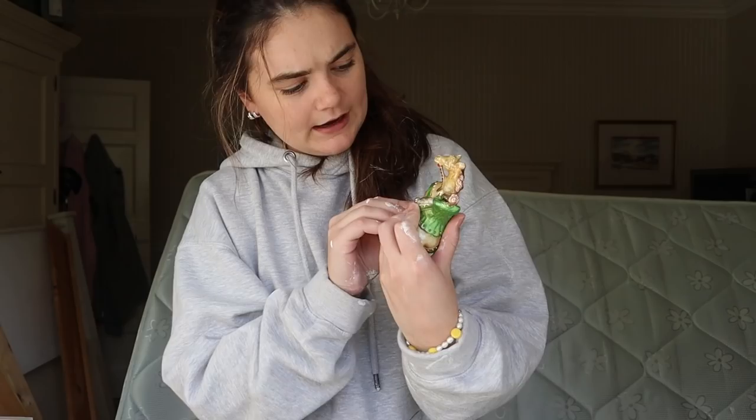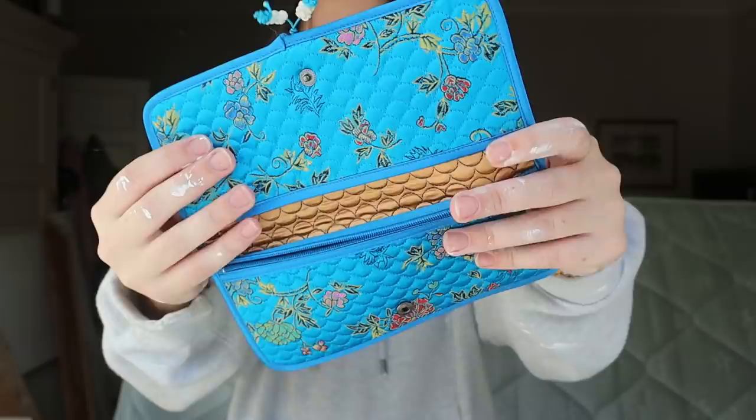Next, my dad does a crazy amount of traveling and always has done my whole life up until COVID. Basically, he doesn't really travel that much anymore, but I have so many things that he's brought me home. I have this beautiful, what I think is a purse from Japan. Oh, this is actually Korea. Yeah, this is from Korea. It's very, very beautiful. It's so stunning.